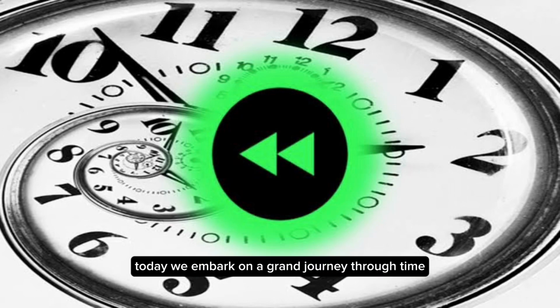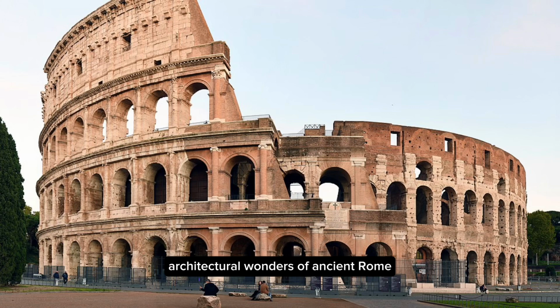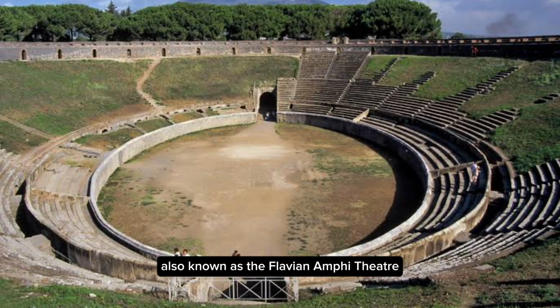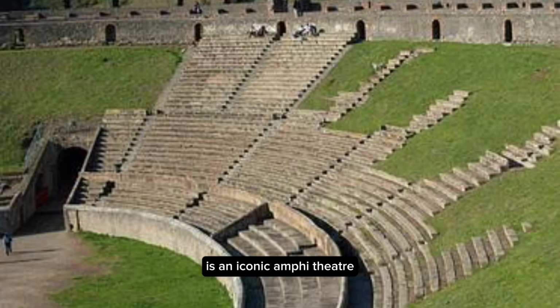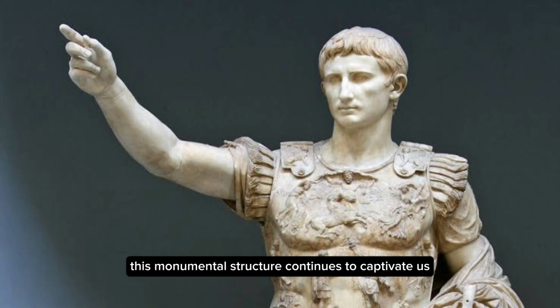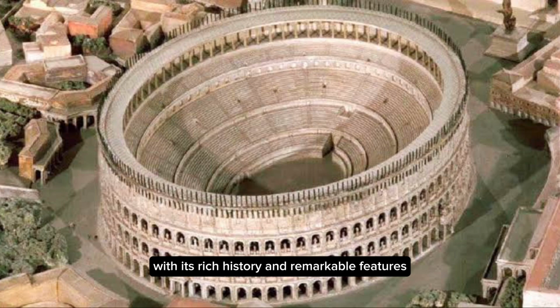Today, we embark on a grand journey through time to explore one of the greatest architectural wonders of ancient Rome, the Colosseum. The Colosseum, also known as the Flavian Amphitheater, is an iconic amphitheater situated in the heart of Rome. It was built under the rule of the Flavian emperors during the prosperous era of the Roman Empire. This monumental structure continues to captivate us with its rich history and remarkable features.